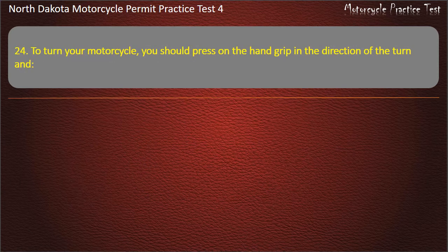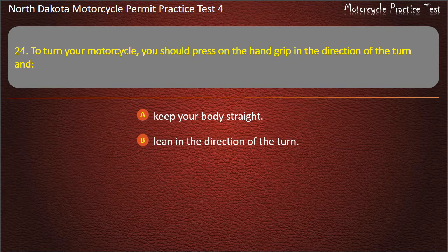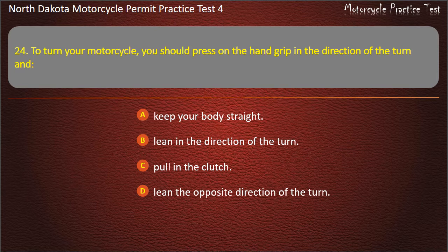Question 24. To turn your motorcycle, you should press on the hand grip in the direction of the turn and keep your body straight. Lean in the direction of the turn. Pull in the clutch. Lean the opposite direction of the turn. Answer. Lean in the direction of the turn.